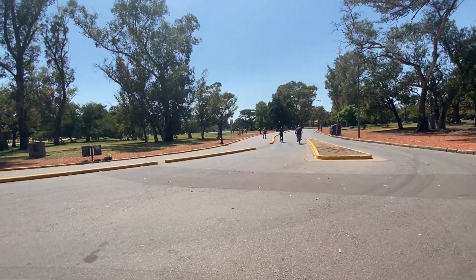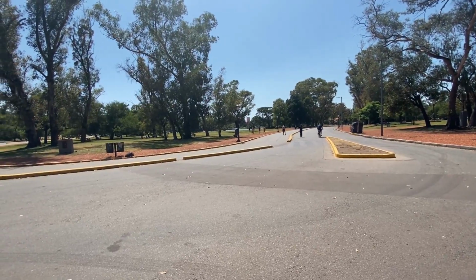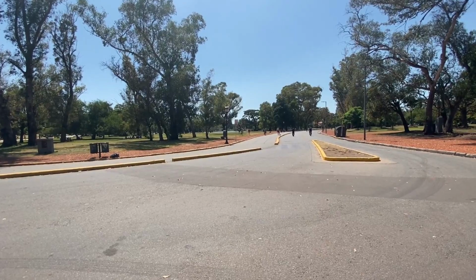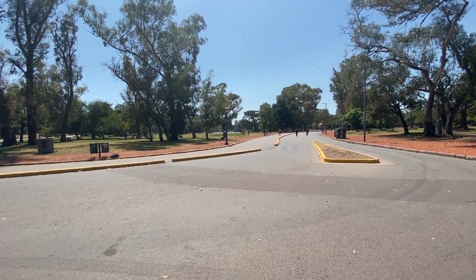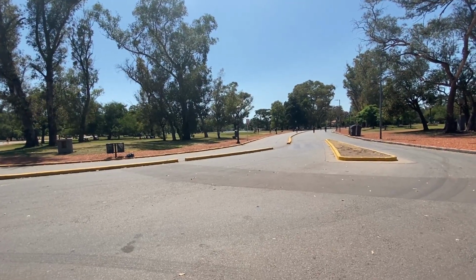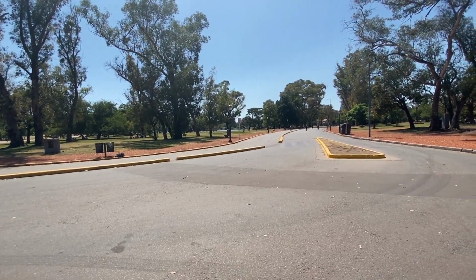There is only one drawback to this park, and it is the one thing that I think the city of Buenos Aires should really focus on: there are only 2 sets of baños, which are bathrooms, in this entire park. And I'm going to show those to you now.